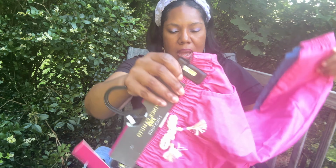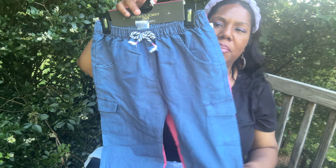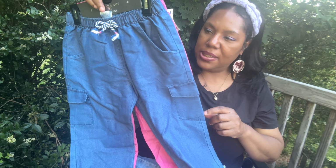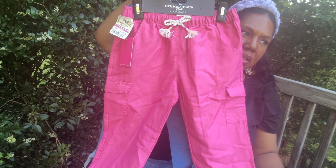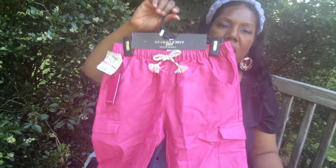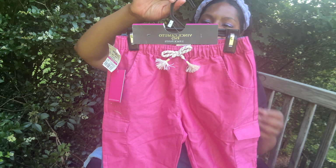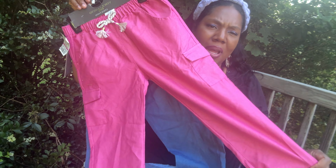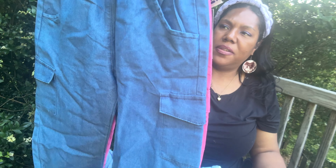And I found her a pack of 2 pair of pants. These are Vince Camuto Kids. I did buy some items by this brand before. So she got some blue pants and a pink pair with little pockets. These are like cargo pants. I seen those on YouTube. Did you? I like this. So yeah, I got her these. These are size 8 and they're by Vince Camuto Kids. And I have purchased clothes from this brand before. I can't remember what, but it's familiar to me.